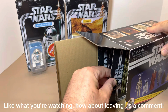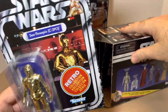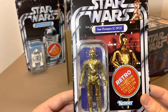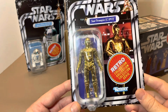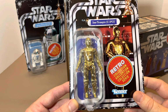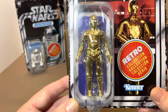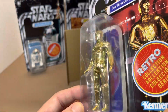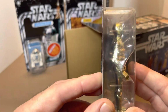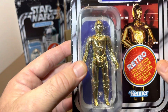Next out of the box, out of the 6, it is going to be C-3PO. Now, this right here was one of the ones that I was really waiting for. I wanted to see how well they were going to get this vac metal done on C-3PO, and it looks amazing. They did a really good job. This looks like an original C-3PO. That is really cool.